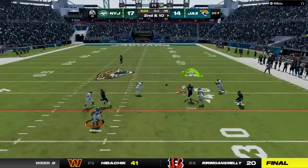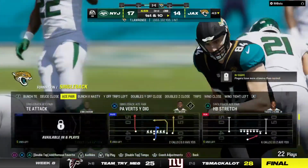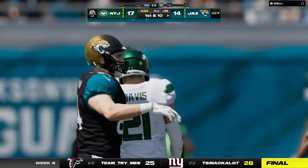Again on 2nd and 10, it's Lawrence. That is caught. It's the tight end, Tunyon. And they get him down, but not before he takes it across the 40-yard line.